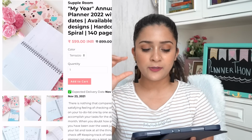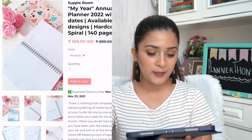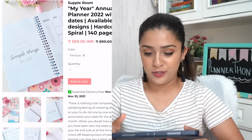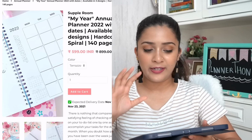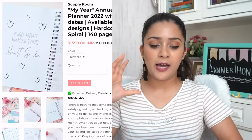These are small spaces. Of course, it's an A5 planner, so you can't expect really large spaces for your weekly spread. So I think this is quite decent. The next one, I can see some motivation quotes, which is of course always a great thing. And I can also see the monthly grid, again very simple and to the point.